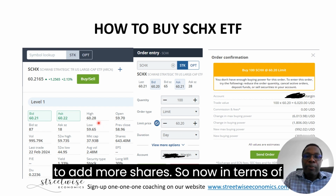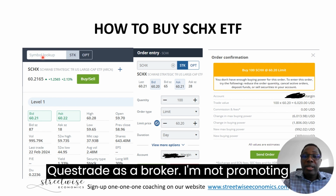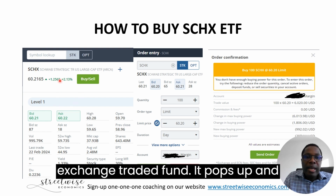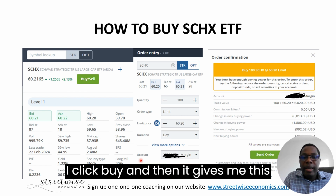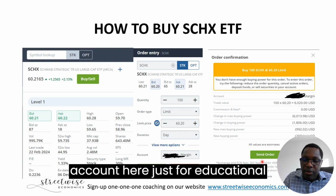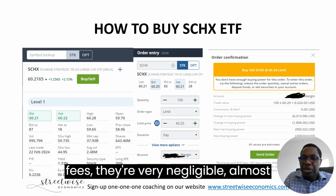So now, in terms of buying these shares, I use Questrade as a broker. I'm not promoting them per se, but I just search the ticker name for the fund. It's an exchange traded fund. It pops up, and today it was trading at this range, and I click buy, and then it gives me this option. Let's say I want 100 shares. I click buy or sell, and then if I have the funds, I can do so. I was just using my margin account here for educational purposes, and you can see the commission fees are very negligible, almost zero, right?